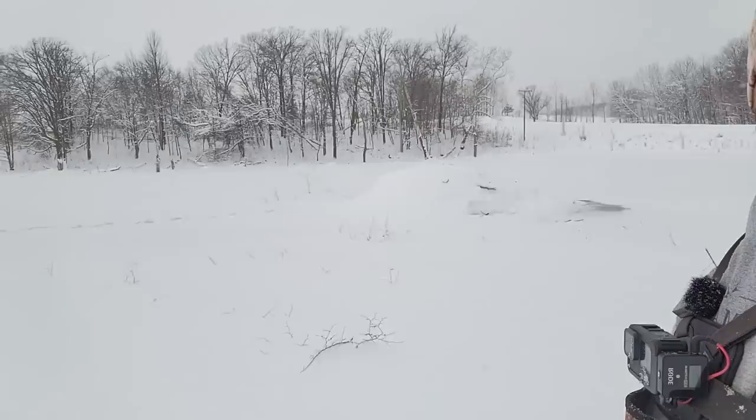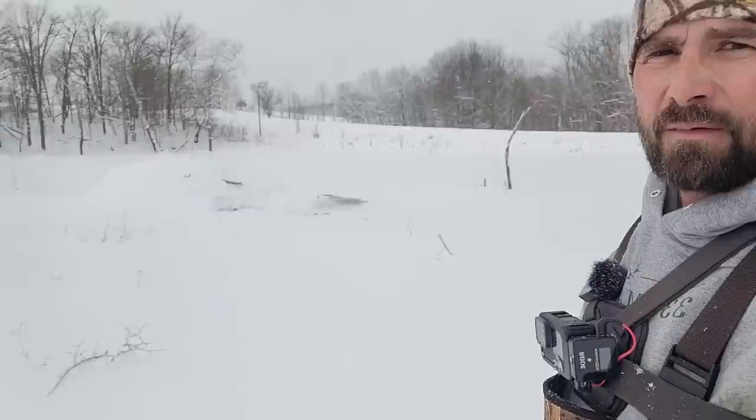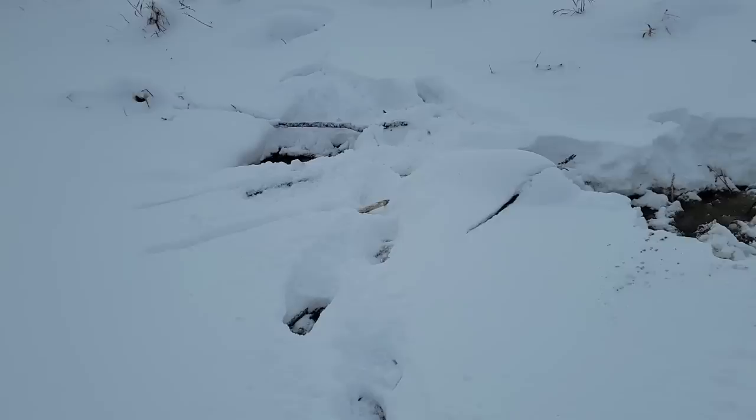Well, you guys, a little disappointed. Got that big lodge there, those two feed piles. And in the last five days, our trapping conditions have been absolutely destroyed. Like it is so bad here. The snow is so bad. That's where those two bank dens are at. You remember what those look like the day I set them?